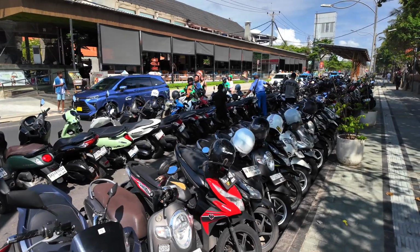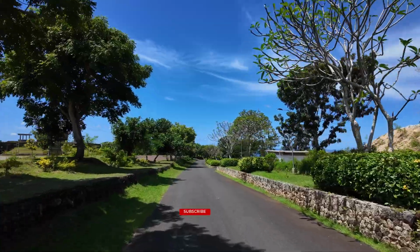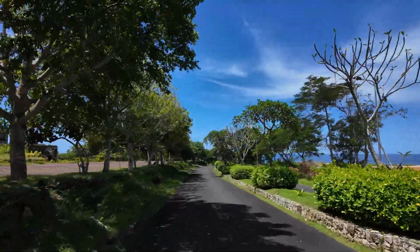It also gives you way more freedom to explore. You can get to places that are harder to reach by car or where drivers just aren't willing to go. If you're visiting spots that are more remote or want to move on your own schedule, having a scooter makes a big difference.